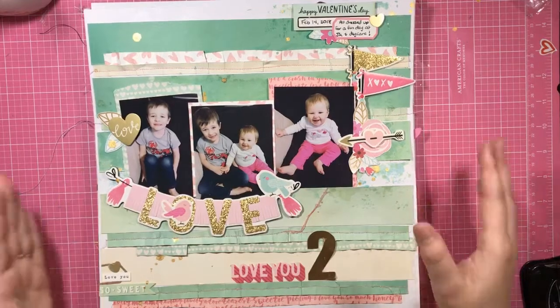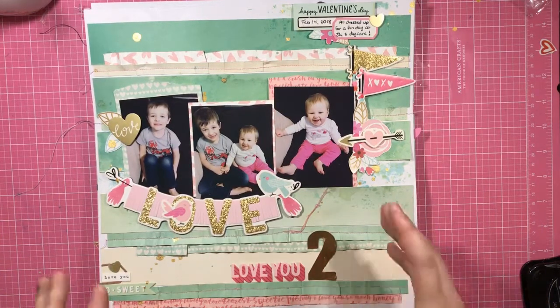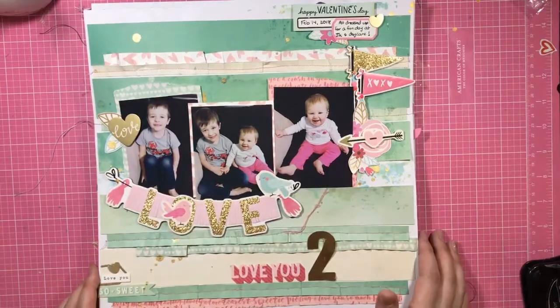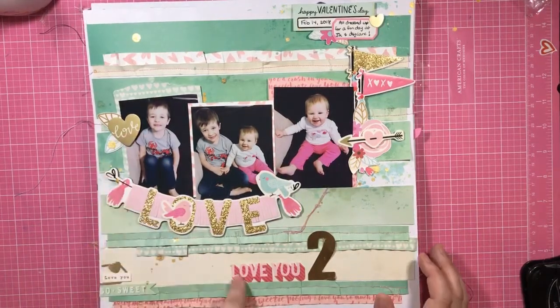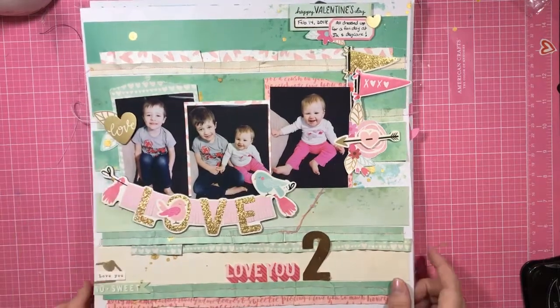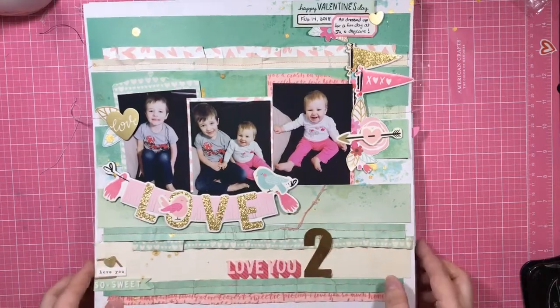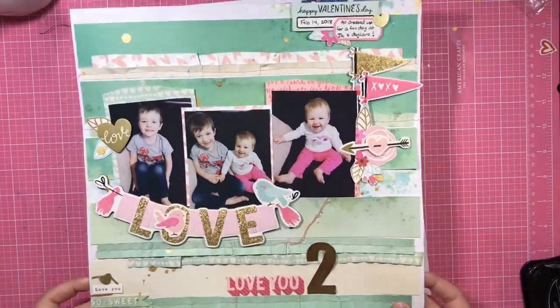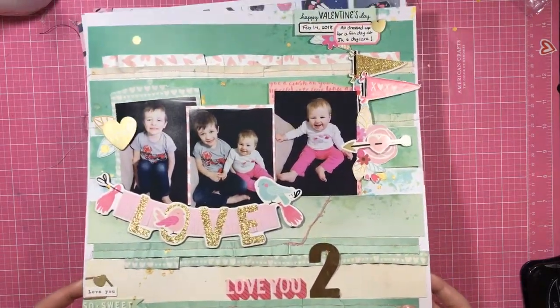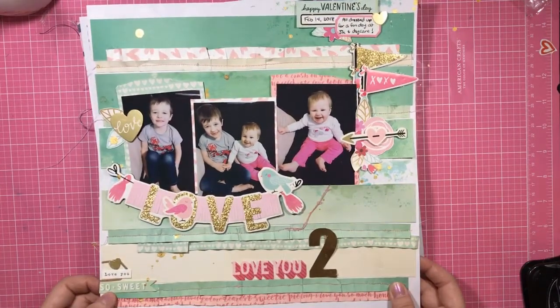I am so out of it, and I didn't really follow it very well at all, but I documented my kids on Valentine's Day, and it says love, love, love you too. It's really hard to read this love with the lights shining on it. It doesn't read very well. And I just kind of did the accordion fold with the pattern paper again. I love that technique. It's really fun, and it just brings a lot of texture to it. And these photos are just so cute.